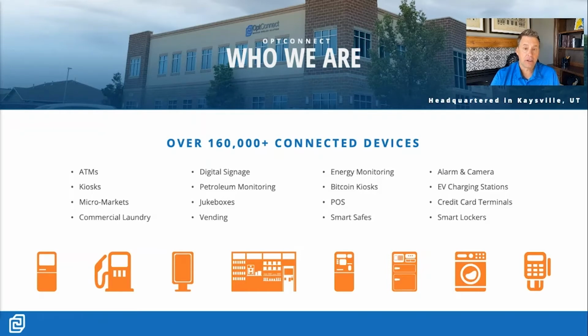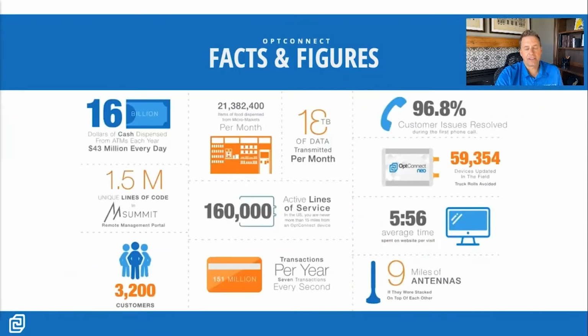And essentially, obviously, uptime is a requirement as well, because if you're not processing transactions or receiving data, you're losing revenue, and you have a dead piece of equipment out there. You have to do a truck roll, and that's where we come in to make sure that your devices are up and running. So, some brief facts and figures for OptConnect.